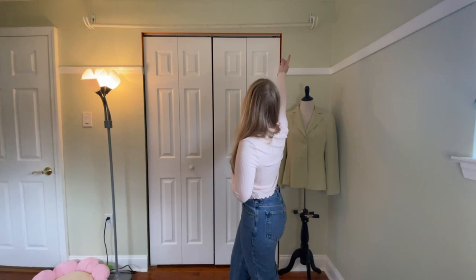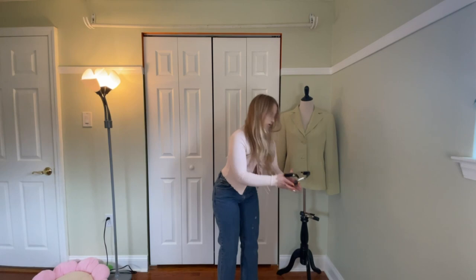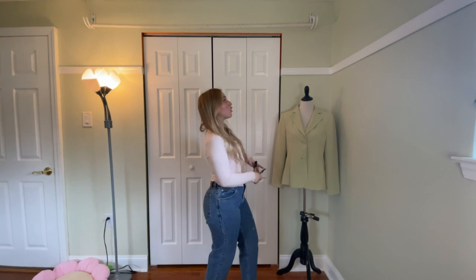I also picked up some of these clips because then I can clip on different backgrounds. And I also think that I could store multiple backgrounds up there because of how big the hooks are. So this was a backdrop setup for under $13, let's say under $20. That's pretty good, especially if you're trying to start reselling on Poshmark, eBay, Depop.